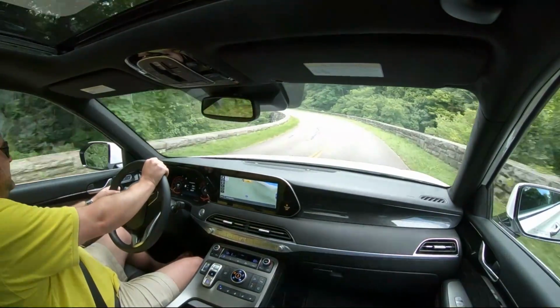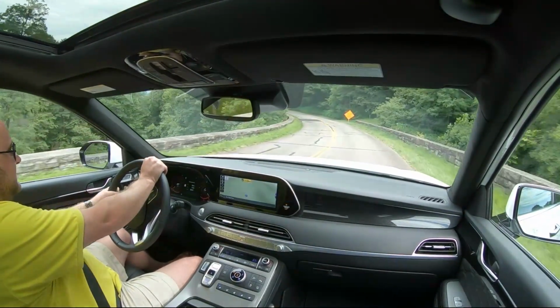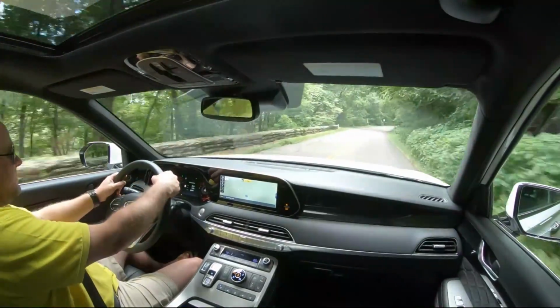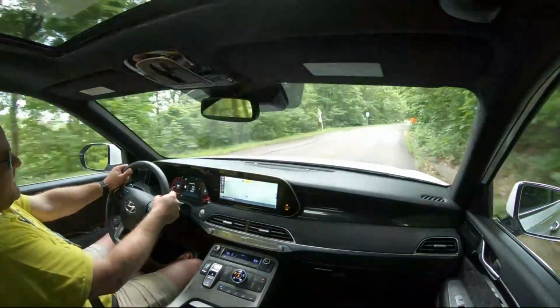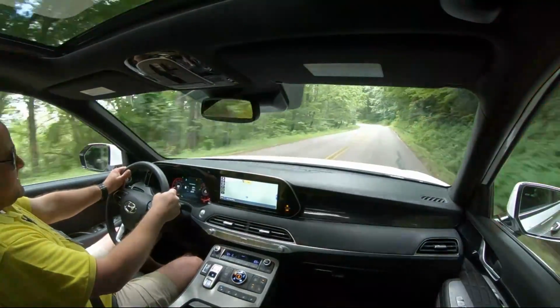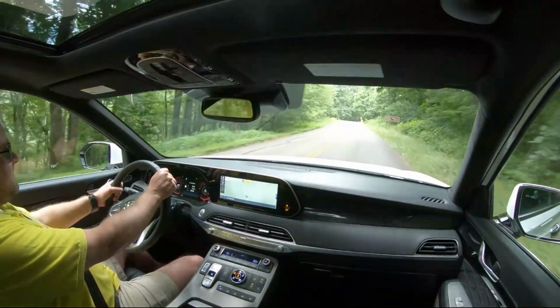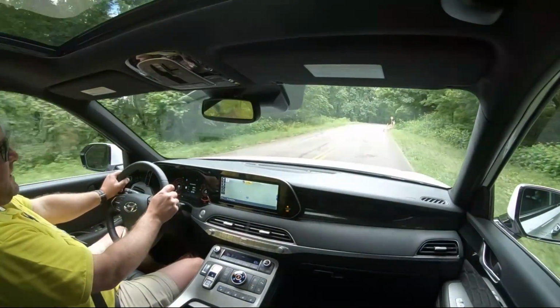Go drive this car. Palisade's available now. It's just arriving in dealerships now in July, and it's a stunning vehicle. It's going to be a huge seller for Hyundai worldwide, for good reason. It's a terrific car. It looks a lot better than Telluride, and it rides and drives a little bit smoother too.